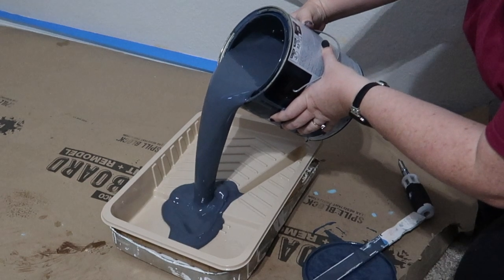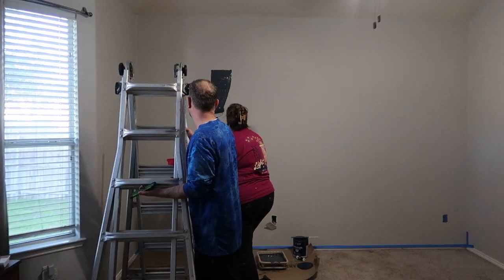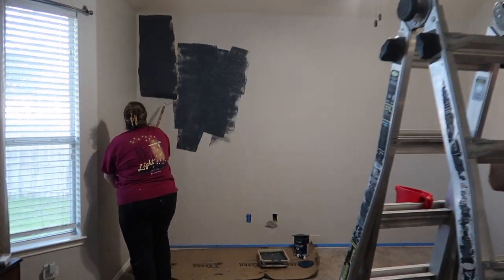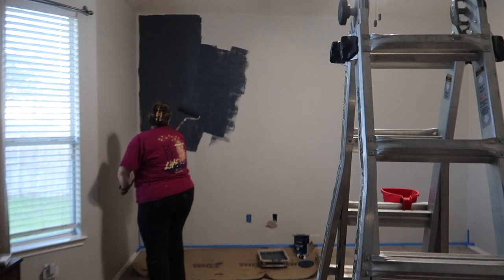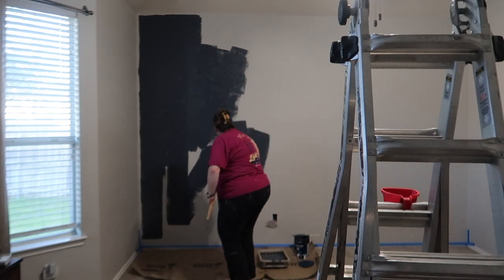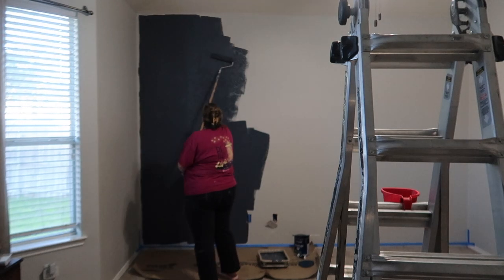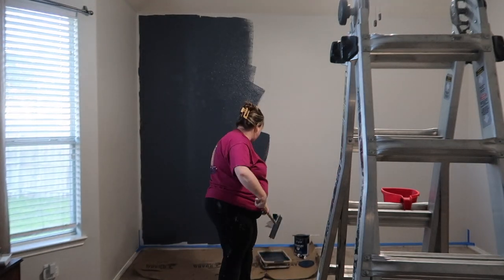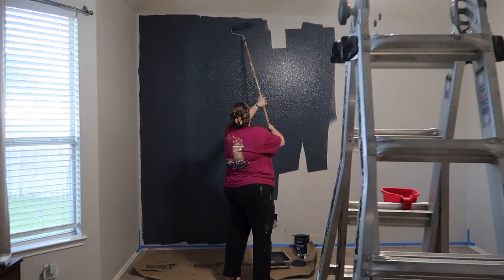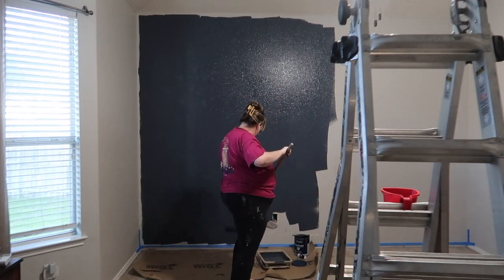Girl math would say that this paint was absolutely free because we already had it. Whenever we go to the hardware store, we are always looking in the oopsie section. We actually bought this paint to go in our garage because we want to do an accent wall in there. Right now it's a light color and it's filthy, and we just wanted something to cover it up. We didn't even care what the color was. So he originally got this for that, but it worked out so perfectly. So it's like free paint. I didn't even have to buy paint.